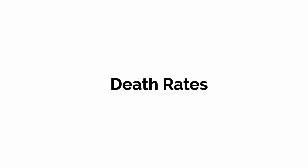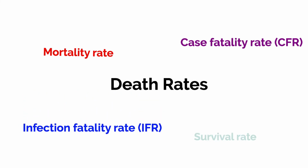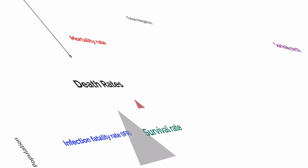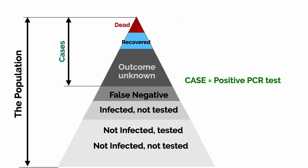Now let's talk about death rates. The problem with death rates is there are so many of them, and they can be exceedingly confusing, not only to you, but to those of us who think we know what we're talking about. So let's try to put these different types of rates in perspective. The first thing we want to understand is what the word case means. A case specifically means someone who has tested positive for active COVID-19 virus, called the SARS-CoV-2 virus. It doesn't mean people who are infected, because we don't know everyone who's infected. It means the people who tested positive.